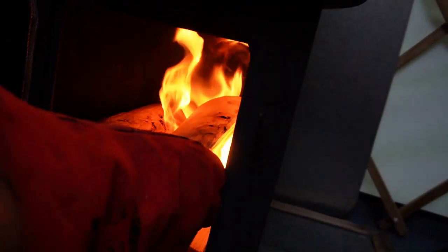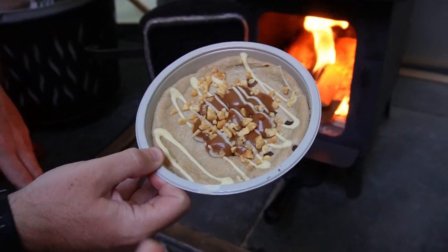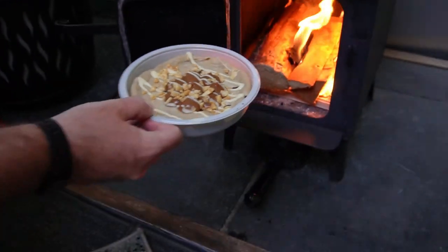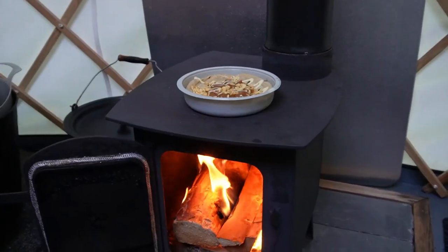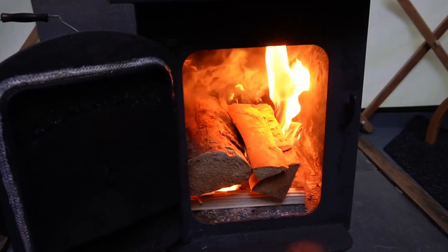All we can hear is them cows outside. I don't know if you can hear that. Yeah, I know, right? Right, this is the dessert. So, we'll see how this goes, I guess. I generally thought he was going to put it in there then. Yeah, that's not plastic, is it? No, it's oven proof. Let's hope that doesn't stick.